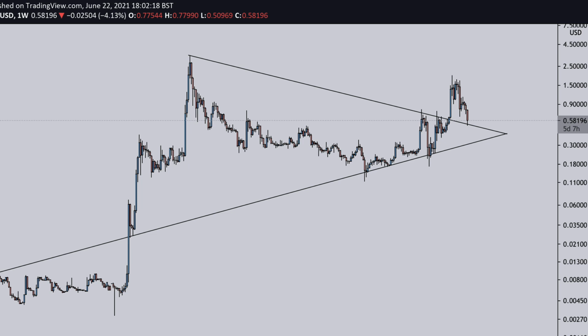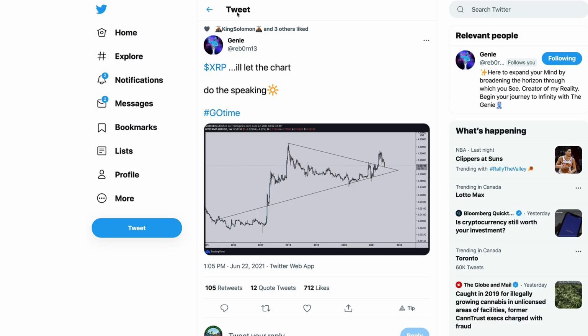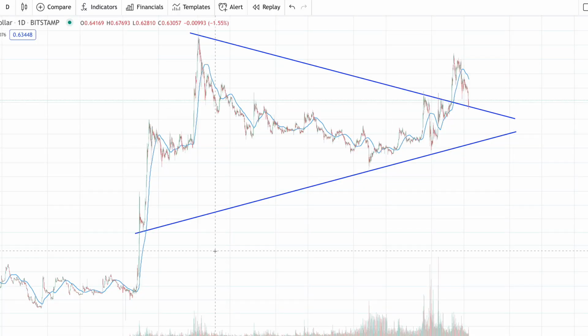A bullish pennant on the overall XRP chart, drawing some trend lines here, demonstrating that we are finding some new resistance and that this is all par for the course. So I drew out the trend lines here on the XRP chart just to give you a sense of what Reborn is looking at here.